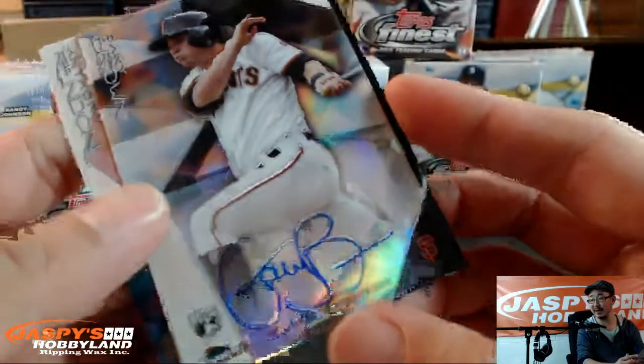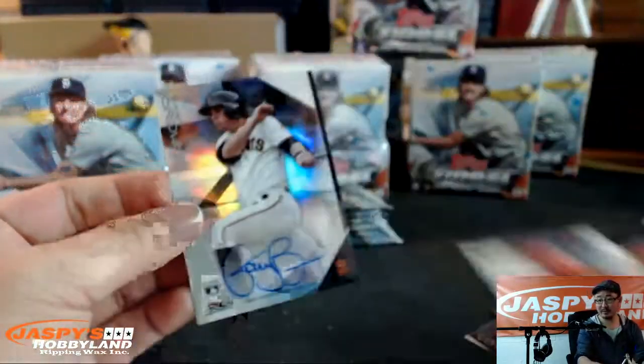Gary Brown for the Giants, autograph. It's like the third one I've seen.